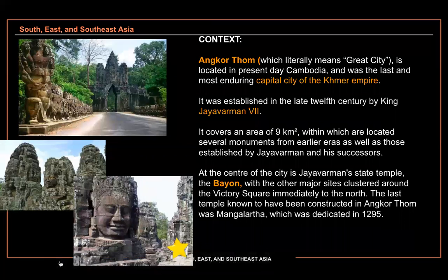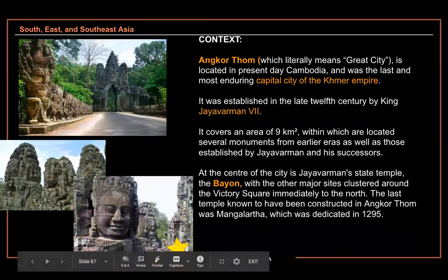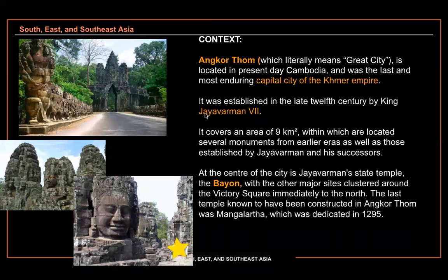And you also have this colossal head here in your image set, and that's an image of Jayavarman the Seventh. He was the ruler who expanded the Angkor Wat territory, but he is also the one that converted this region into Buddhism rather than just Hinduism.